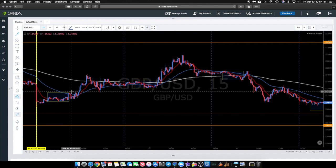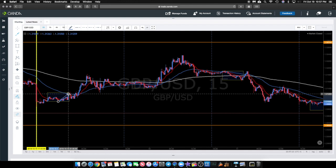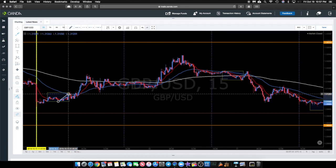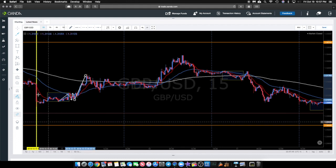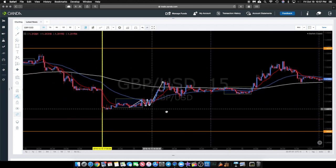And let's see if I can draw this out here for you. So we have basically a move up. Let me change this to white. Move down, move back up, move right back down into the middle of the Asian range, and then boom, we get that move right there. All right, so a good type 3 setup here.